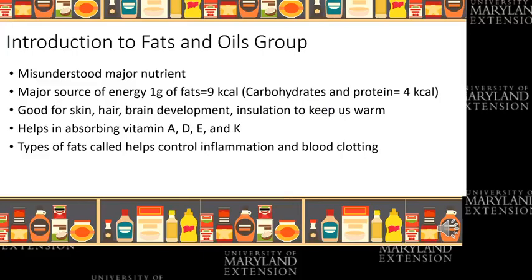Okay, so as I said before, fats and oils are a large food group, but they're also one of the most misunderstood food groups. We all are bombarded with so much information from media to internet to research to radio. I mean, everyone talks about how bad fats are for you. However, is that the real case? Fats are actually very important for our day-to-day living and our health. They are one of the major nutrients, just like our carbohydrates and protein. And so that means you're going to need them every day as part of your diet.